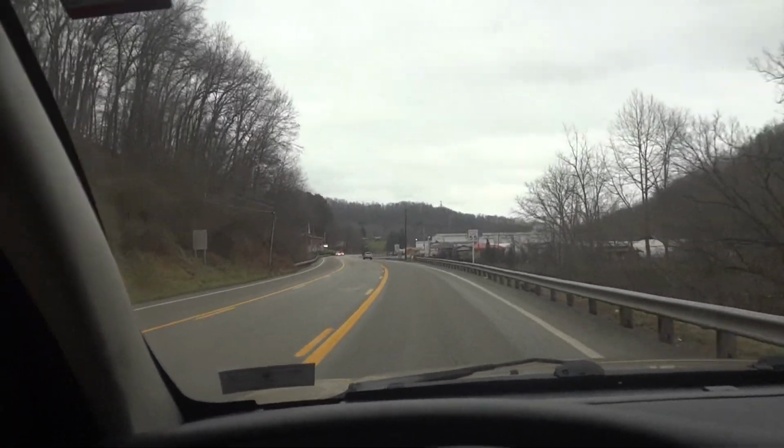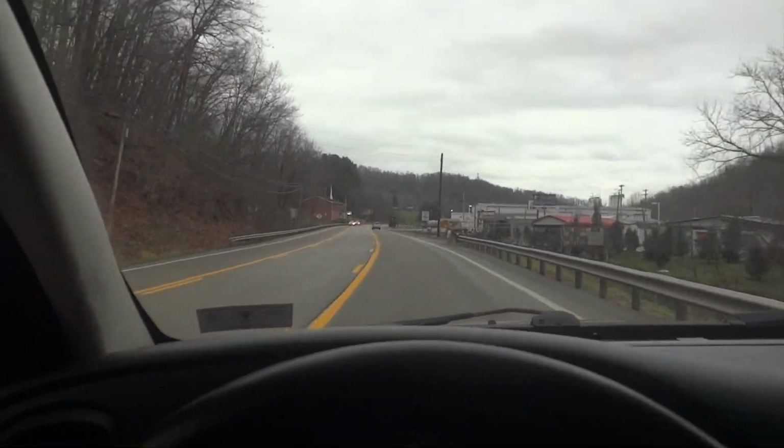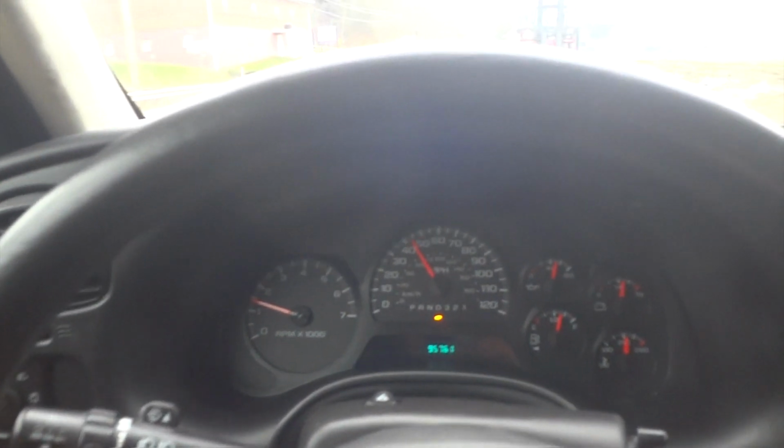All right, so we've been driving a couple miles, and it's got all the gears. As you can see, we're doing 45. I'll let up on the gas here a little bit. It goes down to overdrive right there. So I can't believe I fixed this.